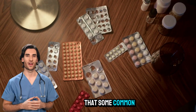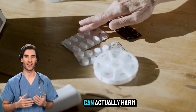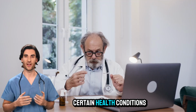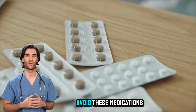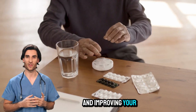Did you know that some common medications, ones you or your loved ones may take every day, can actually harm your memory and brain health? Have you ever wondered if the pills you rely on to manage certain health conditions might secretly be contributing to cognitive decline? What if you could identify and avoid these medications, ultimately safeguarding your brain and improving your quality of life?